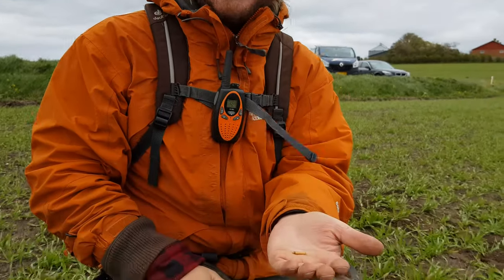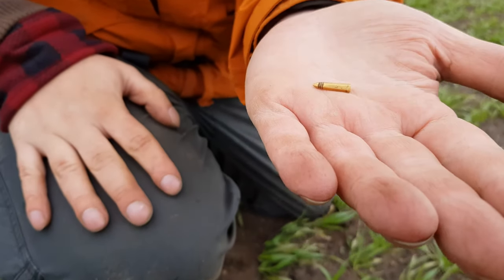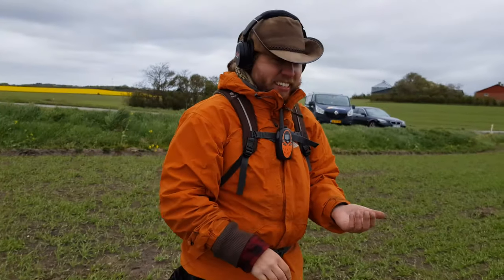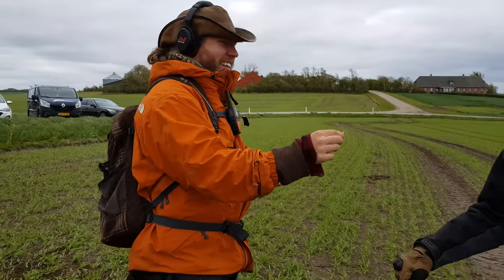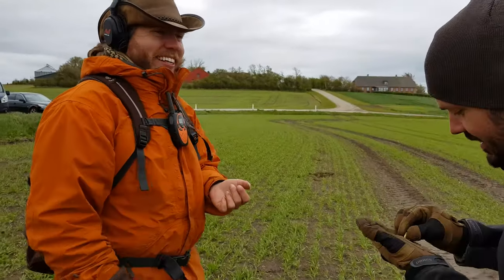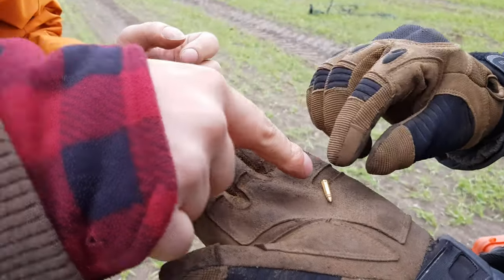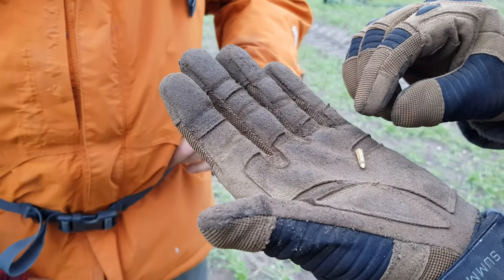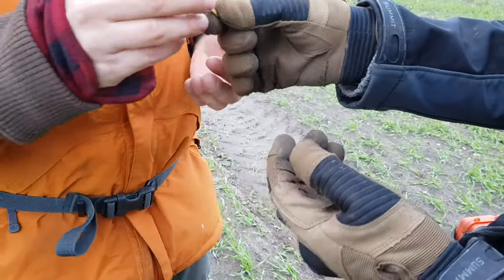Oh, clear gold. Yeah, that is beautiful. Is it a pendant? I have no idea. Another gold. It's similar to the first one. Also, there's a hole there. Somebody knows what these are for. Maybe pendants. It's something with the church.